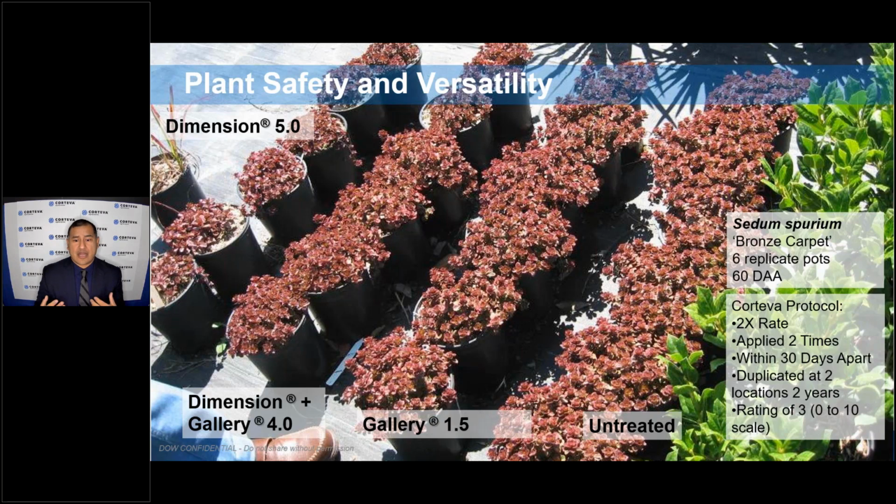So the process is a 2-year process. It's replicated 2 times, at 2 different locations: 2 times in California, 2 times in Florida. And what we see here is, for example, we've had sedum spurium that we wanted to look at adding to the labels. So on day 1, these plants are sprayed with a 2x rate of whatever product we're testing. In this case, it was Gallery, Dimension, and then a mixed Gallery Dimension.